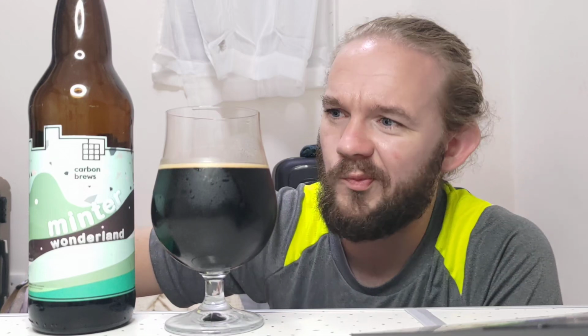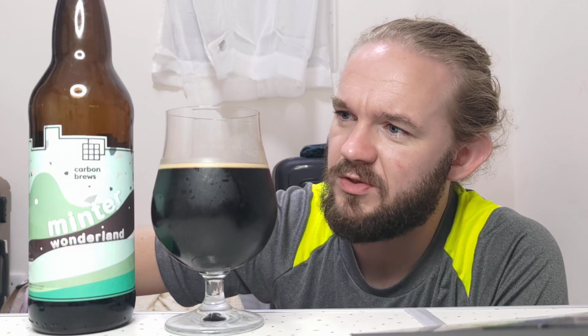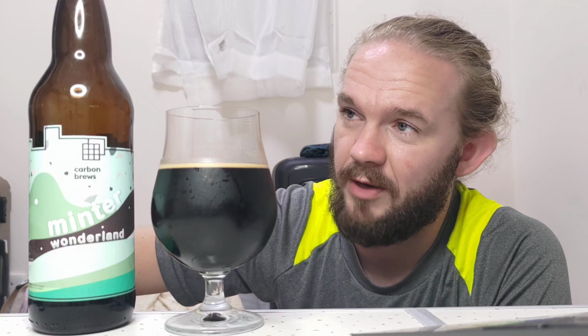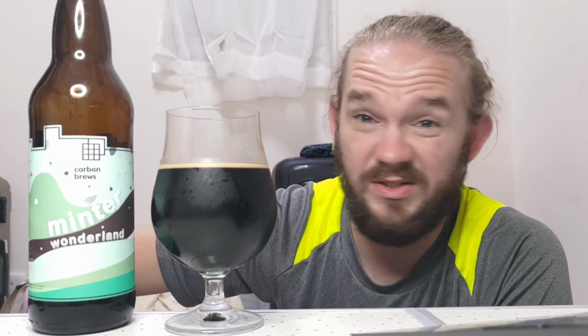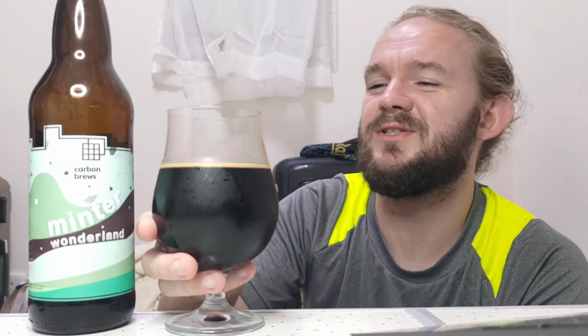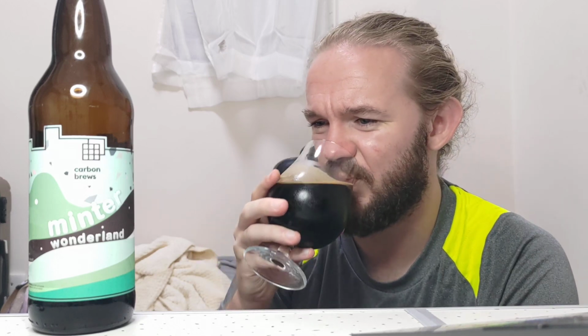It's not quite as funky and unusual as the last Imperial Stout I had from Carbon, which was the Amburana barrel aged one. But it's still pretty damn solid, actually. Not bad, not bad. Let's just go through it and see what else we can get from it. We'll break the beer down and describe it for you a bit more in depth, as we always do.